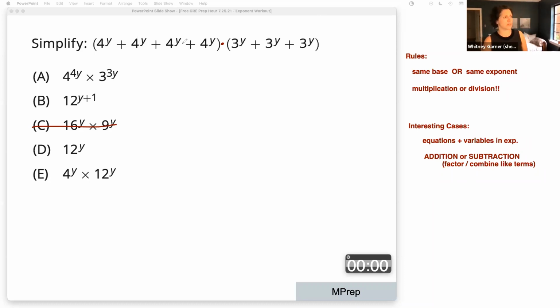And this isn't just going to be 4y. I don't even know what to do with this 12y business. So let's actually do what we know. For these 4 to the y's, I can't just add them up, and I can't just add my exponents either. So in my first term, I can factor out a 4 to the y, which would leave 1 plus 1 plus 1 plus 1. In my second term, I'm going to factor out a 3 to the y.